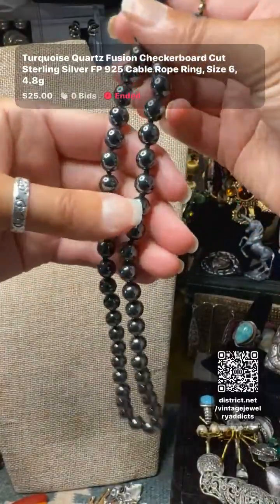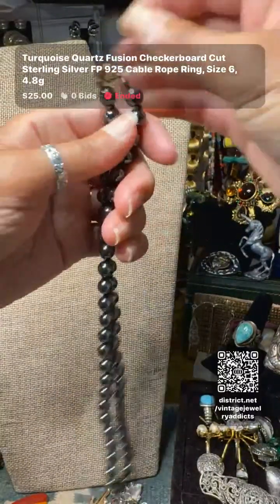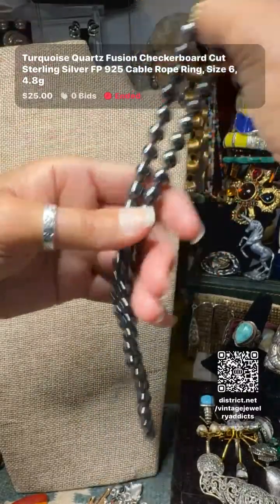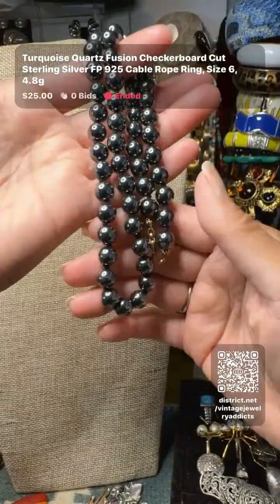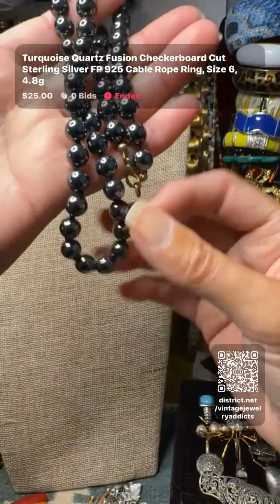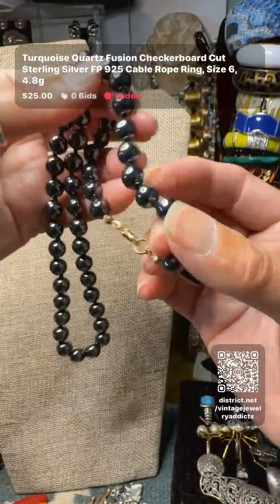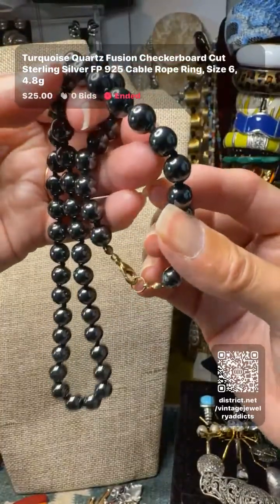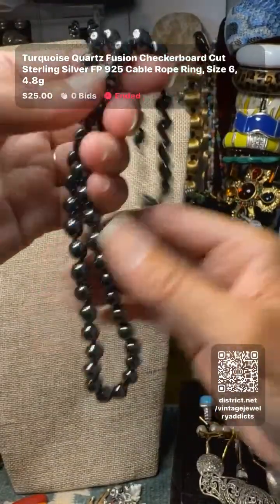This is a hand-knotted hematite necklace. I remember years ago, like I think early 90s or late 80s, hematite was so popular. Kind of looks like black pearls almost. This is 100% hematite. It is a nice quality one. It's hand knotted. I'd run it for 3. It's all stone. It's all hematite.